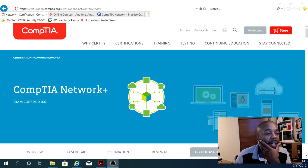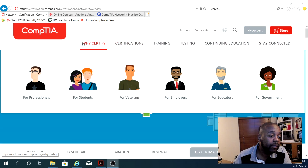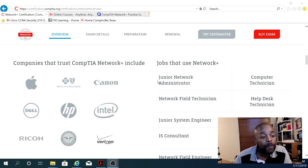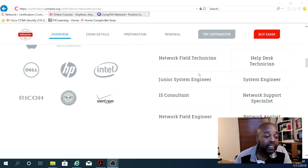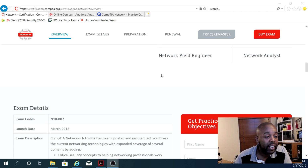So this is CompTIA's website, and this is the Network Plus page, and this is just going to give you all of the pertinent information about the certification. So these are some of the jobs that you can get with the Network Plus certification, as said by CompTIA. Network administrator, computer tech, network field technician, help desk technician, junior system engineer, network field engineer, network analyst.